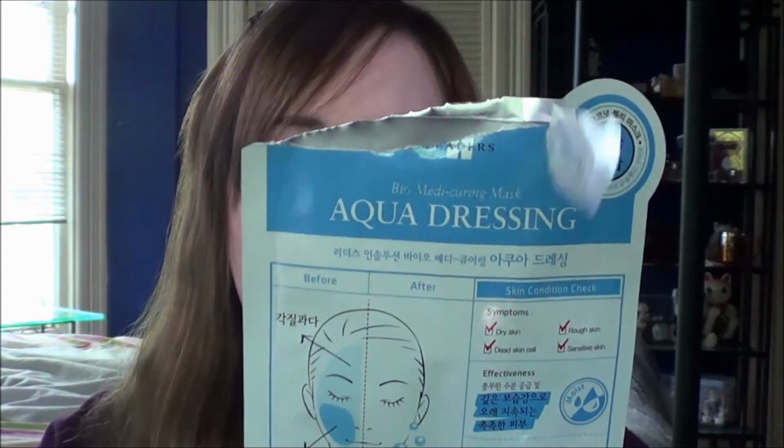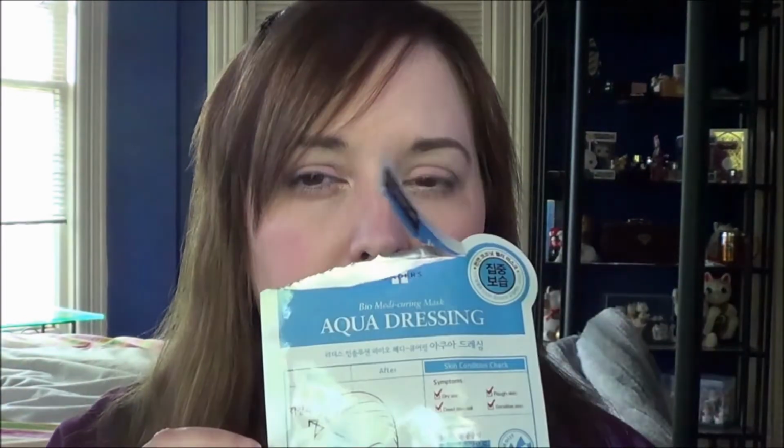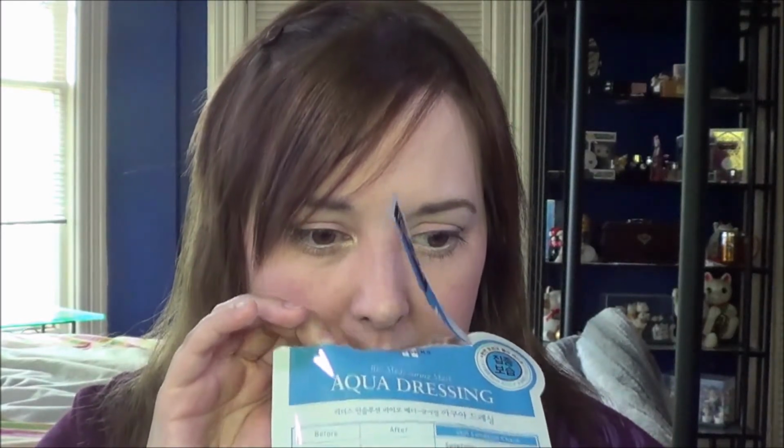I think I left mine on maybe about 25, 30 minutes, because I didn't realize that most sheet masks, you leave on for 10 minutes. This one was actually supposed to be on for 30 to 40 minutes, so I didn't leave it on as long as I should have probably, but it was a gel. So it actually fit better and it felt cool on the face. It kind of smelled like cleaner though.